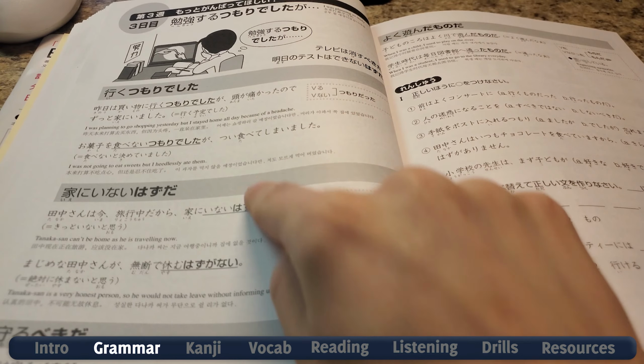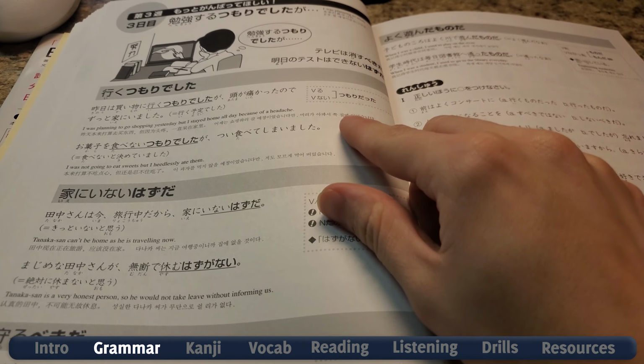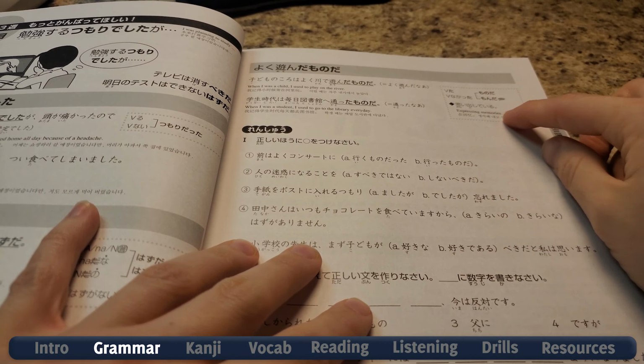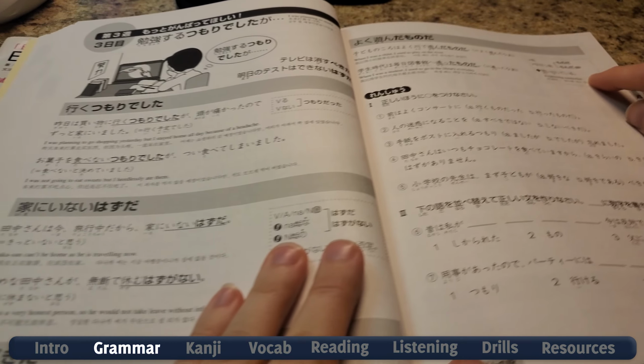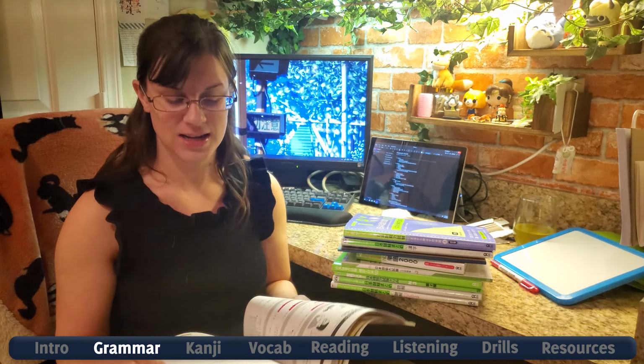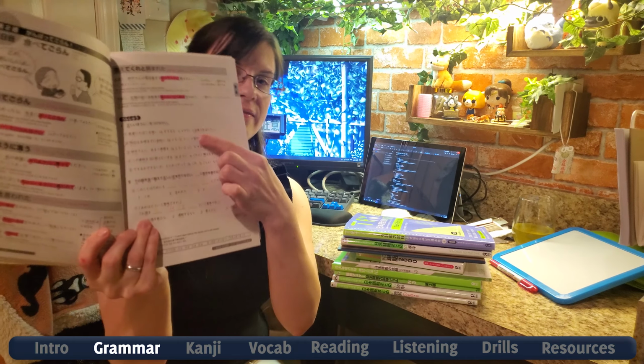You've got 3 to 4 different grammar points to look at. It'll tell you the specific grammar rules to make it. On very rare occasion, it'll actually tell you what this grammar point means. And then it gives you 2 practice sentences and their translations. And that's it. That's all it does for you. And then at the very end, it's got these practice questions.